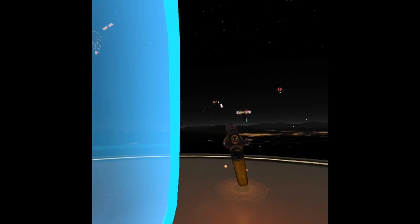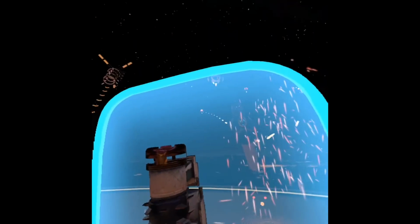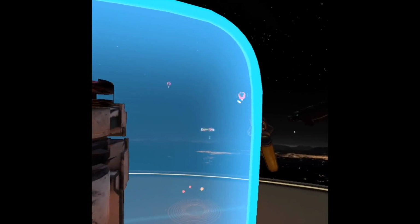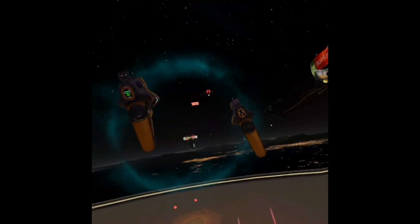The graphics were not as good, but the overall game, again, was really quite a fun experience here on the Quest. There's a free demo that they'll have on the Quest when you first boot it up, so that might be one you want to try out a little bit.